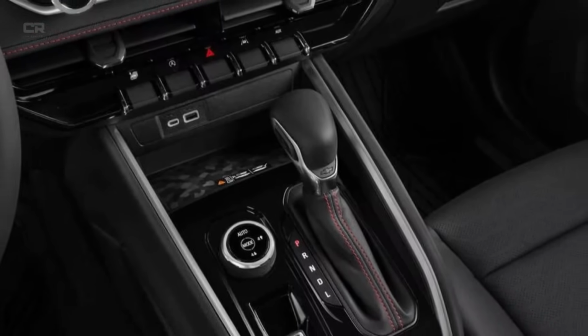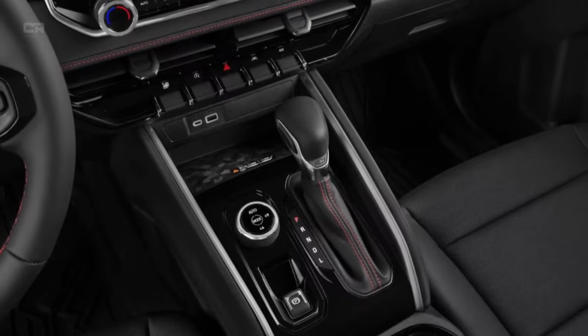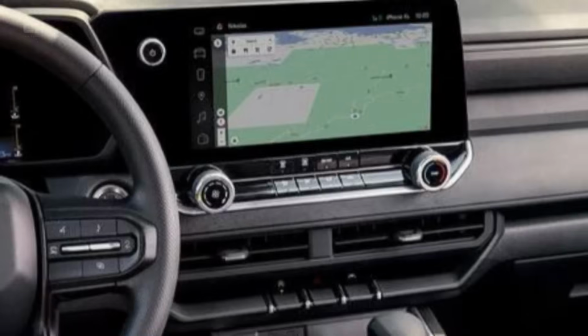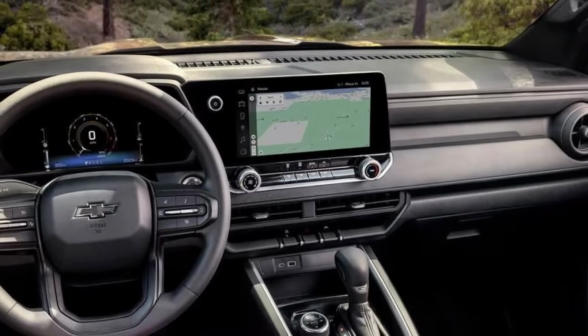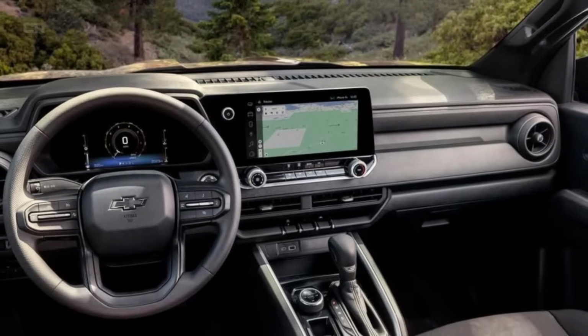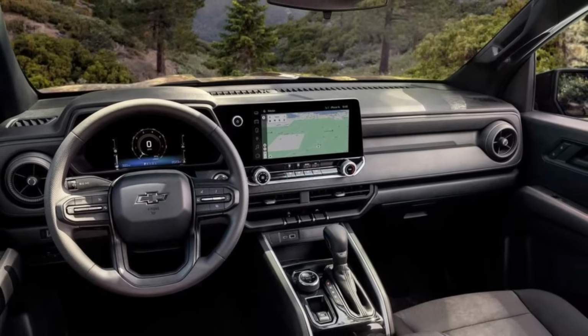Safety and driver assistance: automatic emergency braking, forward collision alert, lane keep assist, adaptive cruise control available on higher trims, and an HD surround vision camera system for trailering and off-roading. The truck also features an off-road performance display, showing pitch, roll, tire angle, and more. A handy tool when tackling trails or rough terrain.